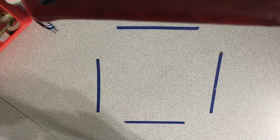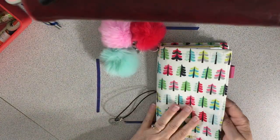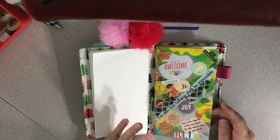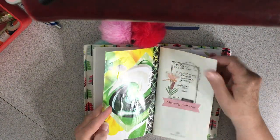So yeah, I'm so happy with this journal and it's just stuffed and I absolutely loved it. I'm just going to show you real quick some things I did on vacation. I didn't work in this one, but I did work in this. This is just for journaling, whatever, thoughts journal.